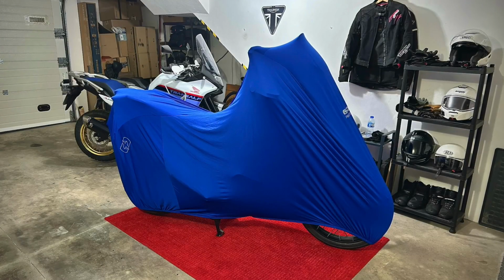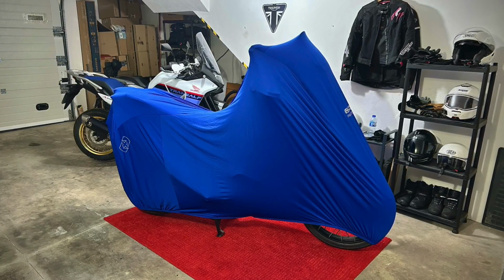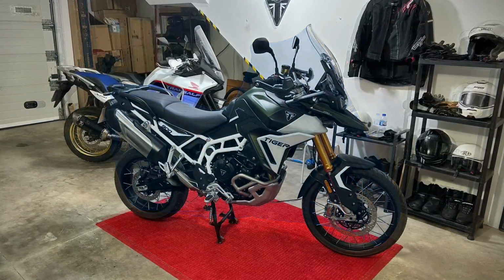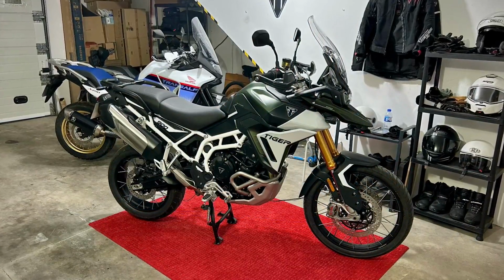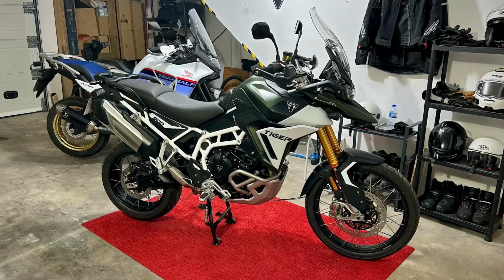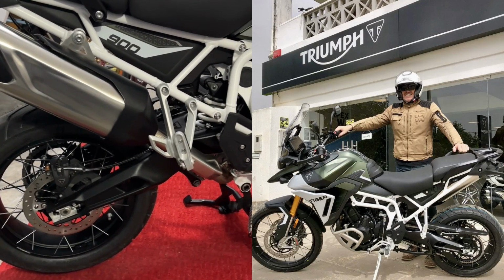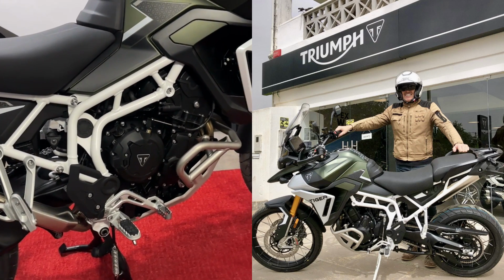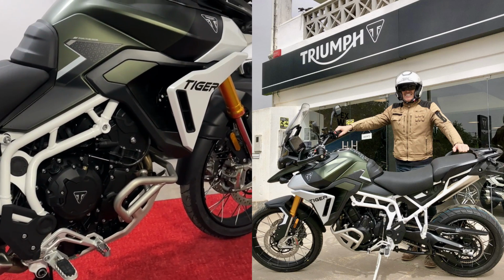Right, well, I suppose I'd better get straight to the reveal, or you'll all just skip ahead. As many of you have predicted, I have bought a 2024 Tiger 900 Rally Pro in matte khaki green that I collected last Friday morning from Transalp, in whose showroom my 2021 Speed Twin 1200 now occupies pride of place.